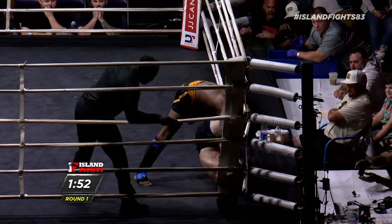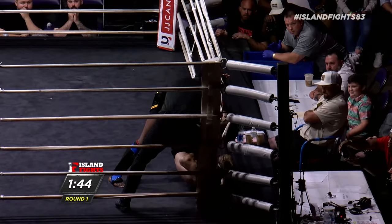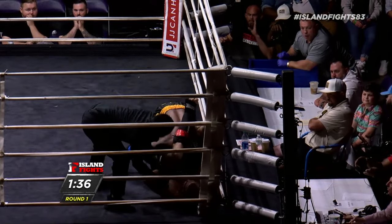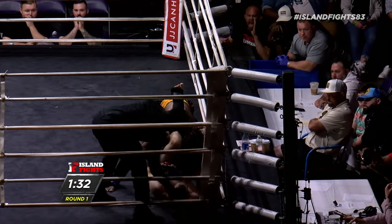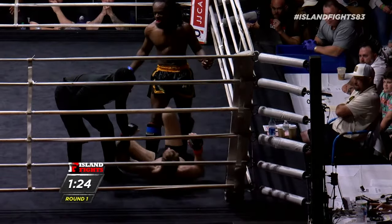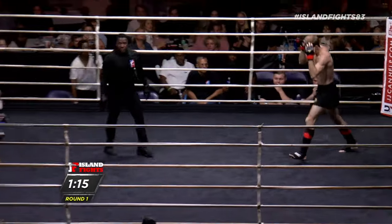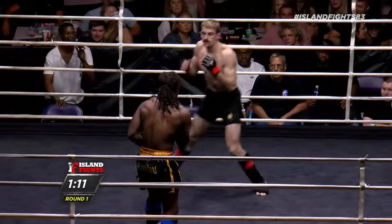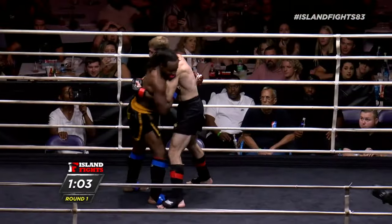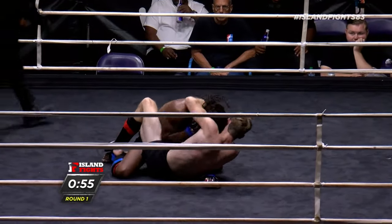Goes for a submission attempt off of his back. These fighters are inside the ropes, tangled like pretzels. Wow, back to the action, 1 minute. Blazing start to this fight. Zach with big footwork in and out. Back into the clinch. Kind of pulls guard with him. Let's see if he tries to use that submission tip off his back once again.